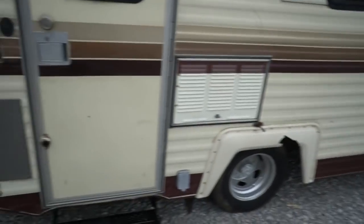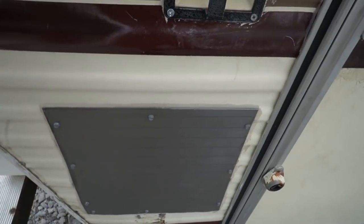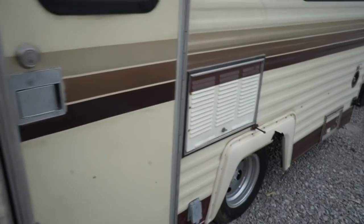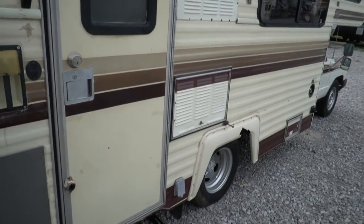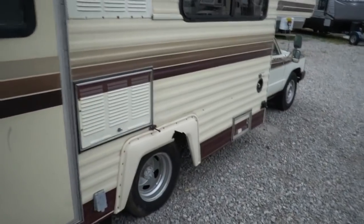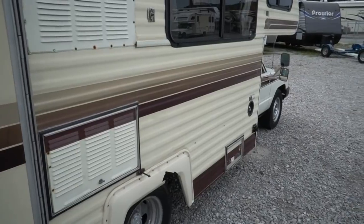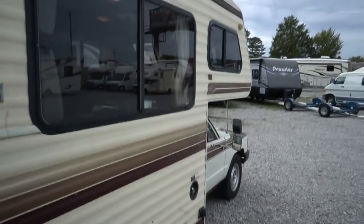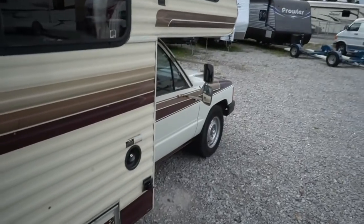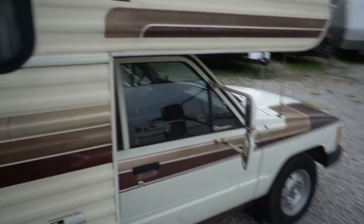Few modifications. They have removed the original gas water heater. They put a small electric one in. This unit does not have a generator. You know, a lot of times people take the generators out of these because these things need all the weight reduction they can get to get you down the road. So, I mean, that's a few hundred pounds when you take a generator out. And the good thing about a small motorhome like this is your dash air will keep it pretty comfortable driving down the road.